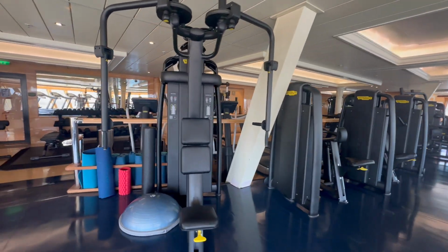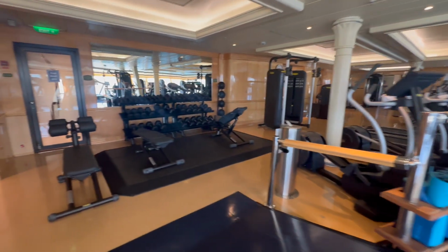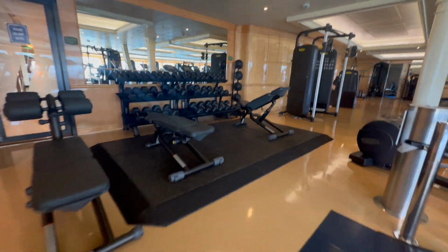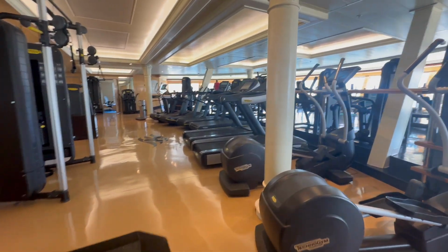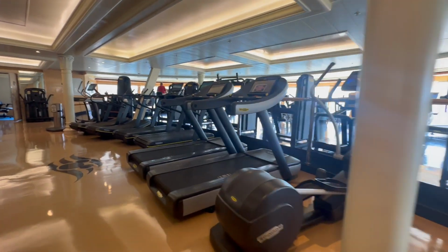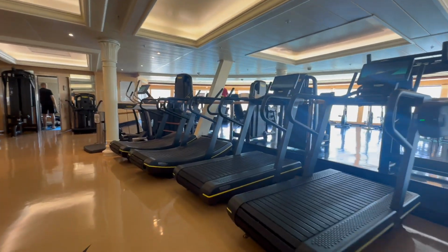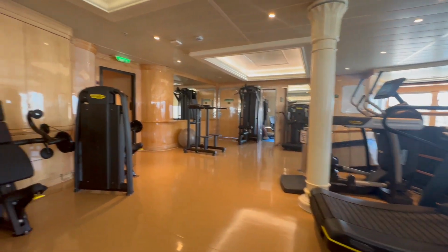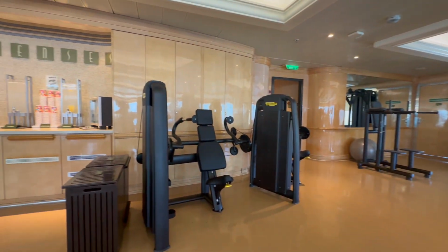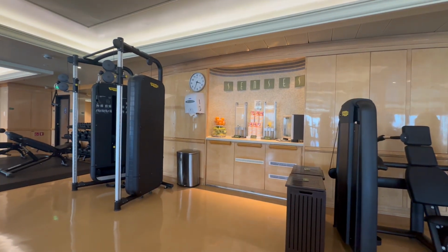If you are looking for a more intense workout, you can join the Body Sculpt Bootcamp. I believe they have two different programs. The first one is 4 sessions for 30 minutes each session, and the second one is 2 sessions of 30 minutes each session. But there is a fee for these sessions. You can also pre-book a spot on your app for complimentary fitness classes.